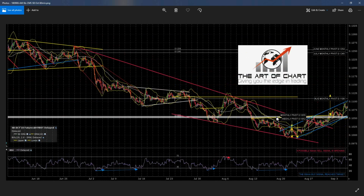SB, we've got an IHS which is broken up with a target in the 1120 area. In addition to that, we've also got a beautiful channel here. And I marked this in last night after we made this high, and at the moment that's being respected, and we're heading back to channel support.